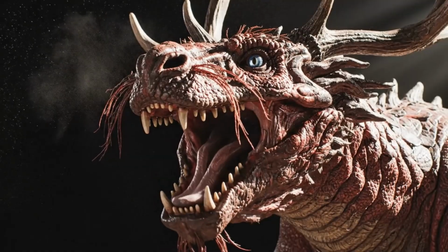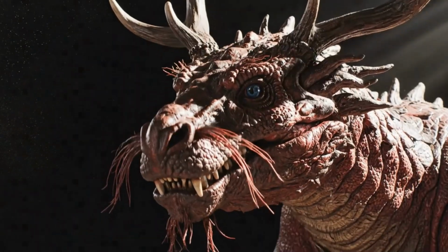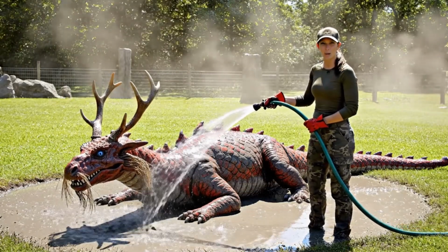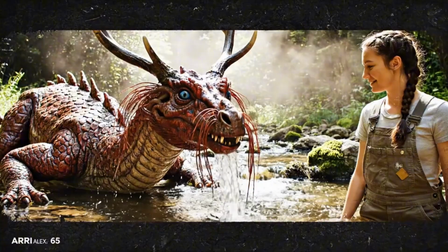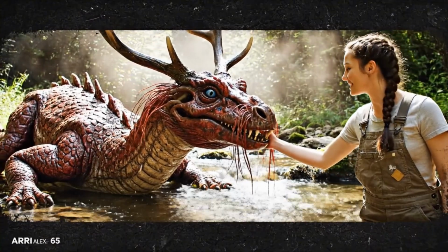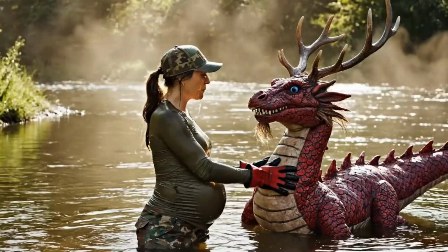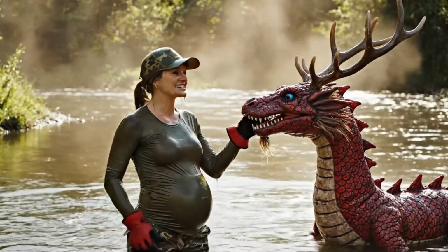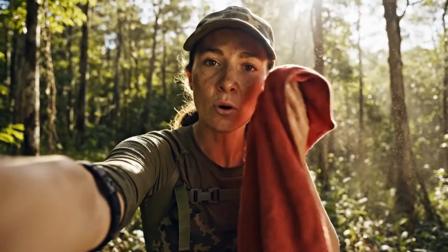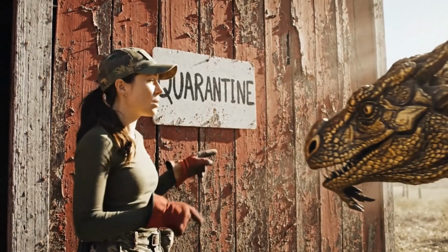Now, the maternity ward. This is where things get emotional. Pregnant red dragons need silence, warmth, and trust. She's very calm. That's a good sign. You can feel the baby moving under the scales. Red dragon mothers bond deeply with caretakers. Fresh water helps ease the pressure on her body. Straw bedding prevents joint injuries during labor.